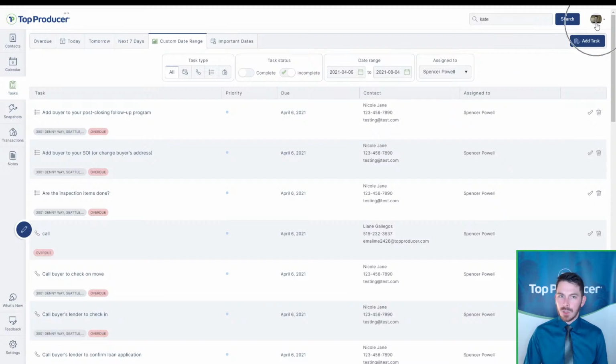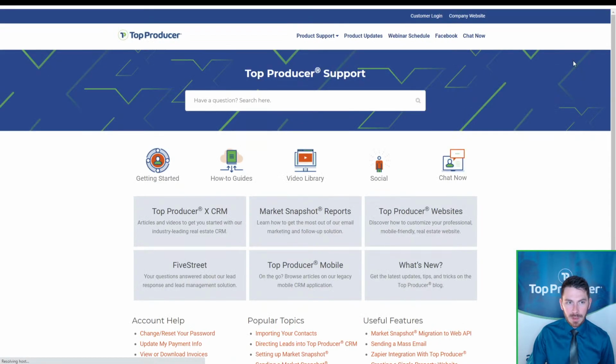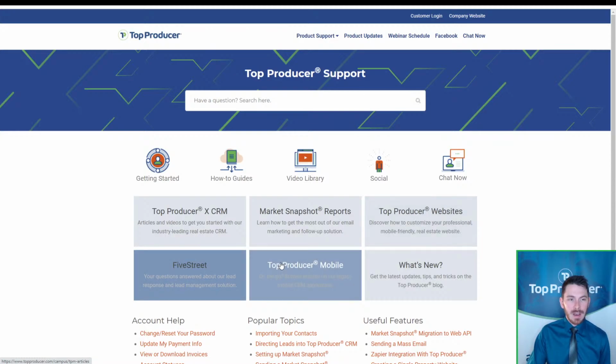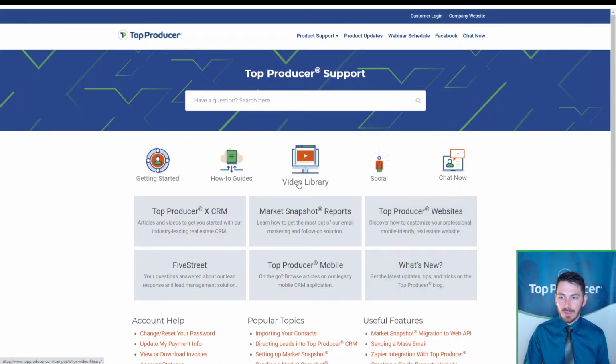So we're going to go to the top right corner of TPX and click on our profile picture, and then click on support site. This will launch the support page. As you can see here, there's sections for TPX, Market Snapshot, our website offering, 5 Street, Top Producer Mobile, and a What's New section for updates. So I highly recommend everyone check out the video library.